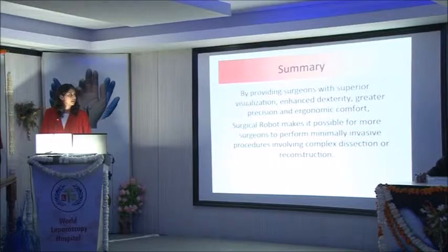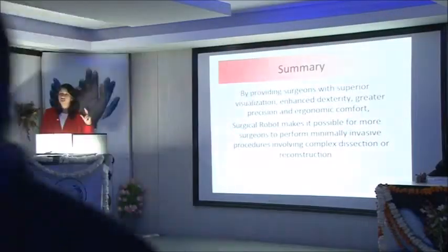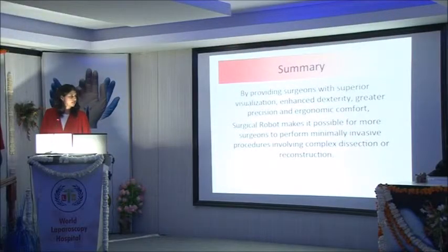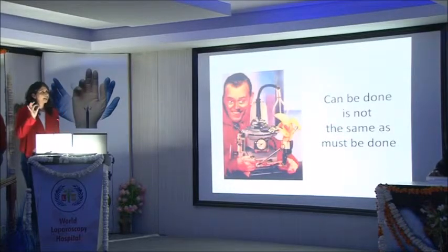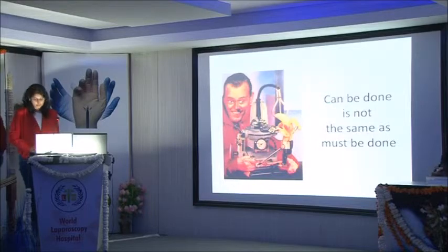And then the summary: by providing surgeons with superior visualization, there is enhanced dexterity, greater precision, and ergonomic comfort. The surgical robot has made it possible for more surgeons to perform these complex surgeries, rather than only a few higher-end laparoscopic surgeons. Okay, with this I will conclude. Can be done is not the same as must be done. That is it. Thank you.